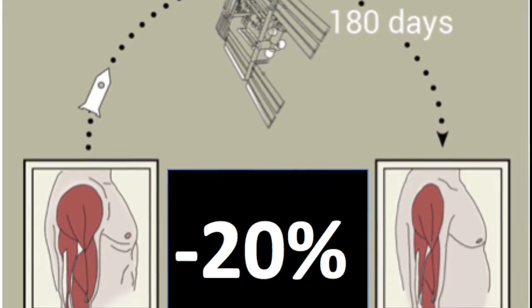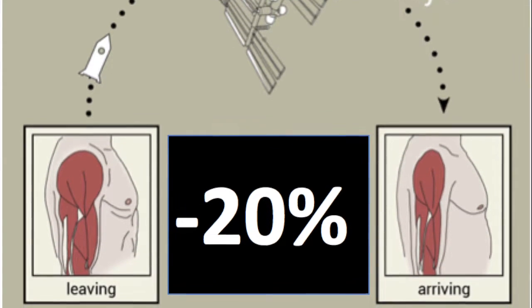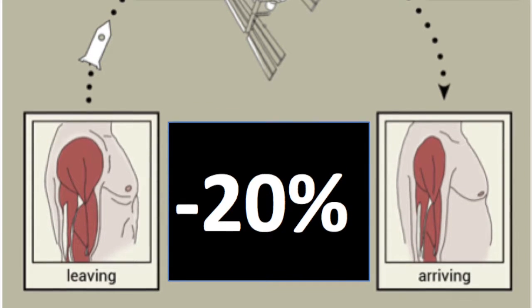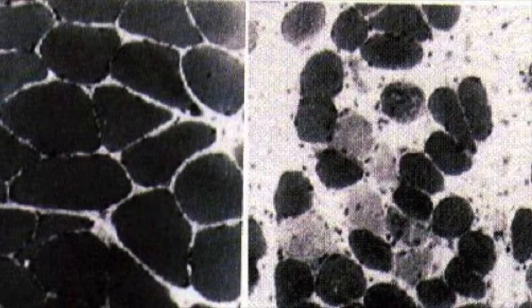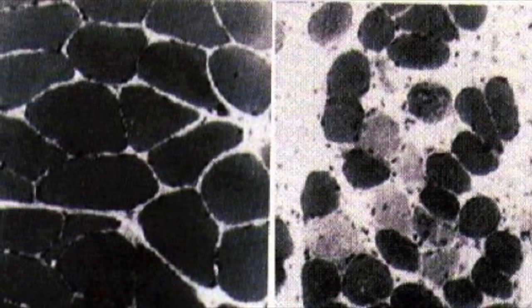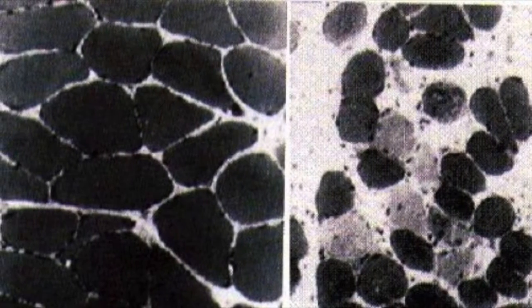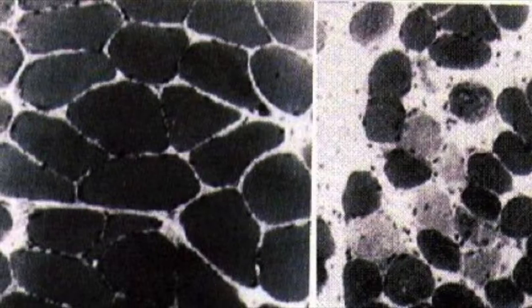This results in a rapid decrease in muscle mass, or atrophy, and a change in muscle composition, also known as space deconditioning syndrome. Studies have shown that on missions lasting between 5 to 11 days, there is typically a 20% loss of muscle mass. On a physiological level, the lack of gravity causes decreases in enzyme levels, number of capillaries, and the number and size of mitochondria.